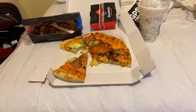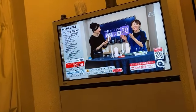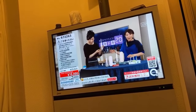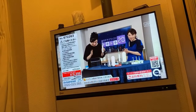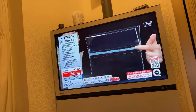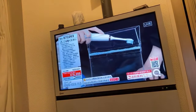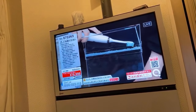Well, you know what I need after all that fucking pizza? I need an electric toothbrush kit. Do you guys know where I can get one? It's only $169. Think of how many smothered wedges I could buy with 16,000 yen. You fucking kidding me? Oh, wait a minute, but that's, look at that.